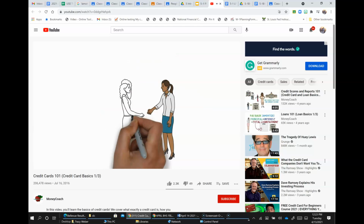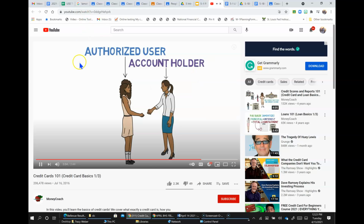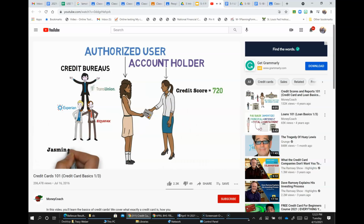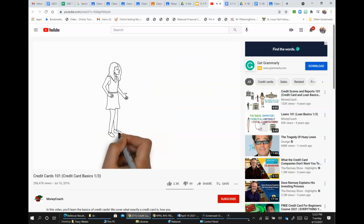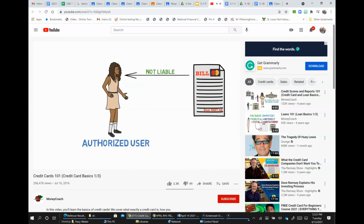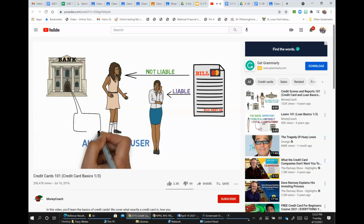If Jasmine isn't quite ready for that level of responsibility, she can instead be added as an authorized user to her family's account. Not only will this allow her to get her own credit card, but in a few short months, the credit bureaus will treat her parents' credit score as her own. Sounds pretty great, right? Well, this strategy isn't a cure-all. Even though Jasmine isn't liable for payments on the account, her parents still are. Plus, many lenders will want to see you successfully handling credit on your own before giving you a major loan.